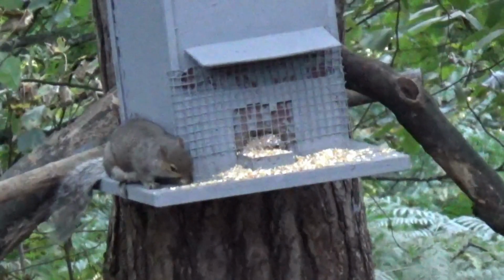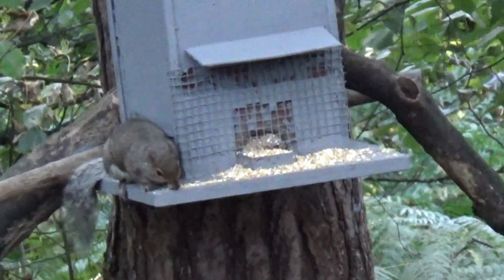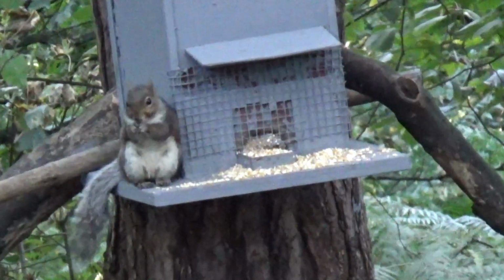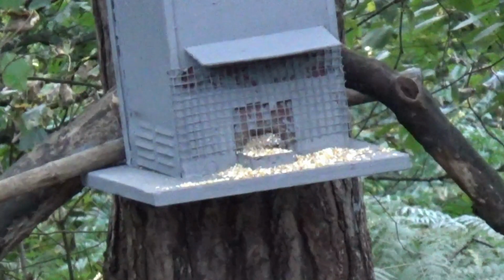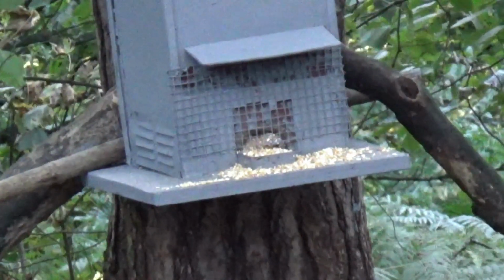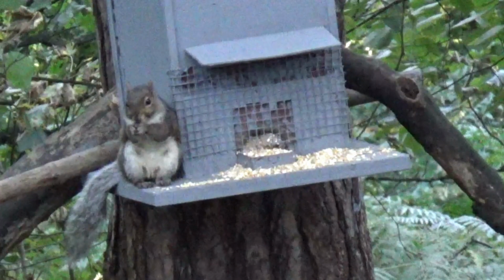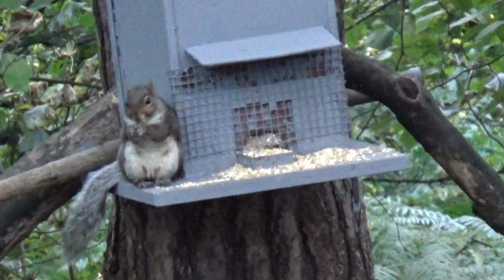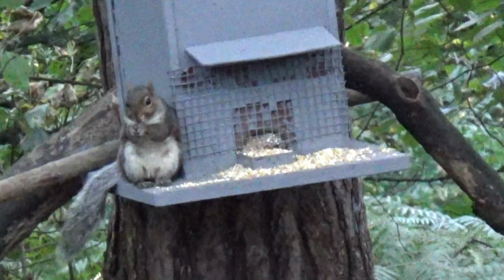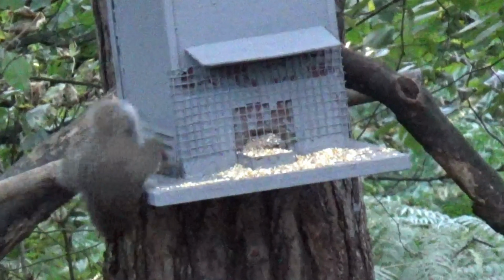I think this squirrel's been on the San Miguel. Look at the size of the belly. Reminds me of me when I've sat down on the sofa at night. Well fed. Lovely shot. And here it is in slow motion, just so you can see its reaction. Tucks up nice. 10 out of 10 for front roll.